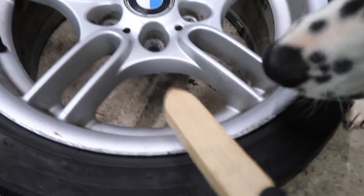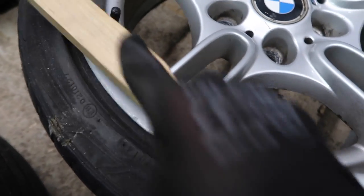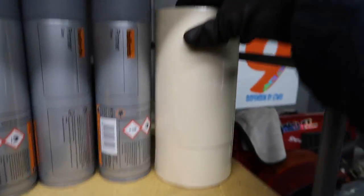I've got a wire brush to try and scratch it down a little bit. Like that. Get a bit smoother, see? This time I've also got masking tape so I don't paint on the tyre because it looks ridiculous.